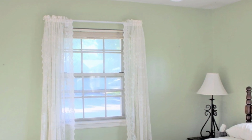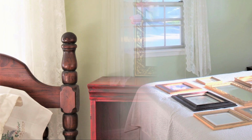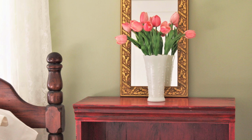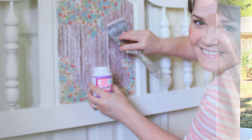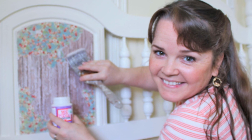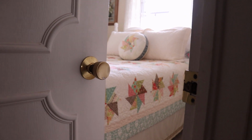Come on in. Bright and airy, the room is freshly painted and gallery wall is laid out. I placed the furniture in the room to get an idea for what color to paint it. And this soft, creamy ivory seemed perfect. A little decoupage on the headboard adds some surprising interest. And the room is coming together.